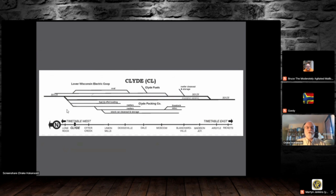On this railroad the directions did flip as you followed it through. Sometimes west was to the left and sometimes it was to the right, and you had to keep track. And so we decided to make this very bold. It's also true this was a north-south railroad geographically, but timetable west equaled north direction. So it was a little bit confusing, and you had to know where you were with all of that.